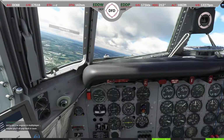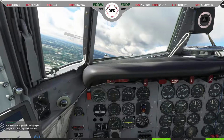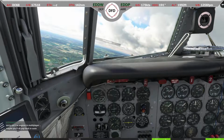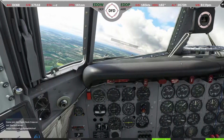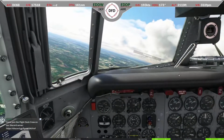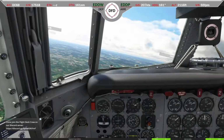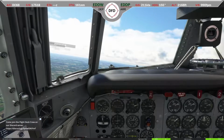Get some climb going here. Climb power set. And the takeoff checklist, please. After takeoff checks complete. Alrighty. So we're gonna head 150 initially. Gonna get the climb rate going here. Far too shallow.